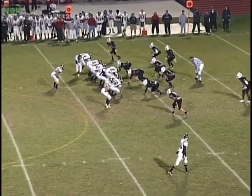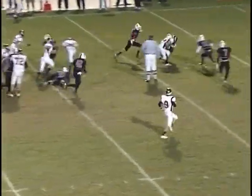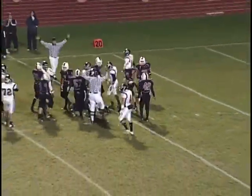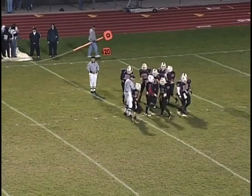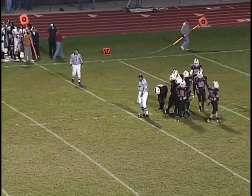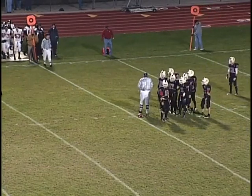Second and 10. Maybe here comes the scissors play to Gilbert, and Gilbert breaking free. Finally brought down, but he's got a first down run to the 25. Well, you know that play's coming at five or six times a game, but it is hard to stop. 13-yard gain by Gilbert, first down to the Bellefontaine 25. That's right. Tecumseh clearly is running the wing T better than anyone we've seen this year. They've got good crispness in there.